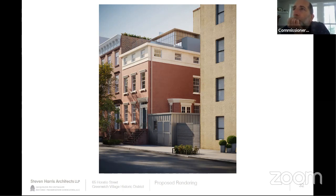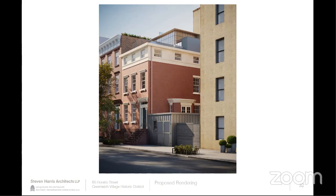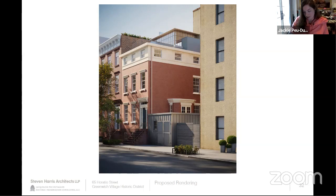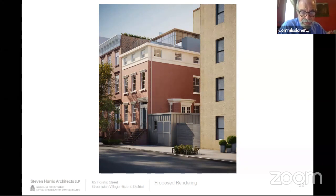Okay, thank you. Commissioner Devonshire? Yeah, I agree with the comments about the bulkhead. I think it needs to be much less visible. The skylight also, if it's going to be visible, I think it needs to more closely conform to the shape of the studio skylights in the village.